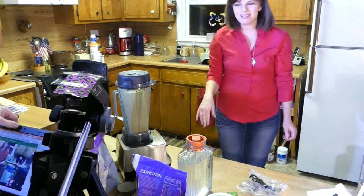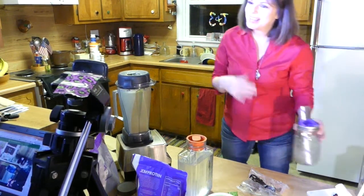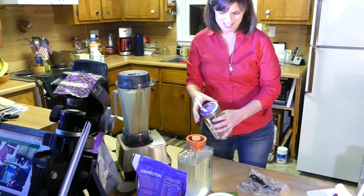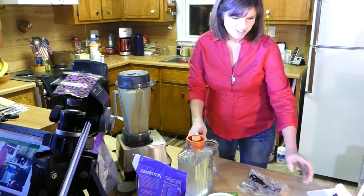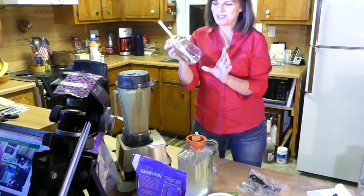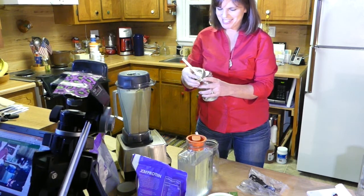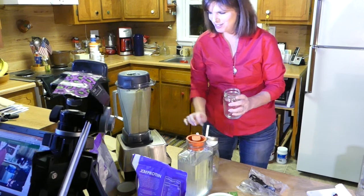And this is another one of those things that could be your preference or not. My husband doesn't like a straw. I prefer a straw. So, Ed, you want to start with a little one? Is that what you want? Baby one. This is a little pint jar, which is great for kids. It's still 16 ounces, which is a lot. But it's great for little people.